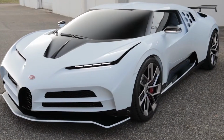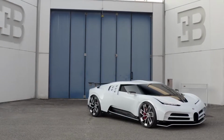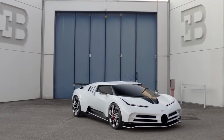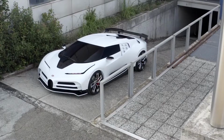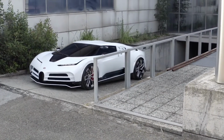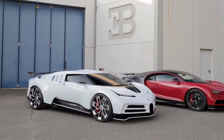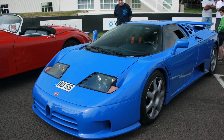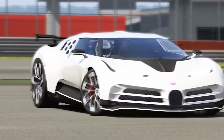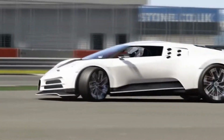Bugatti Centodieci 2022, $8 million. The Bugatti Centodieci, the luxury company's most potent sports car to date, was unveiled in August 2019 to commemorate Bugatti's 110th anniversary. The Centodieci is Italian for 110, but Western Bugatti fans should consider it a tribute to the Bugatti EB110 from 1991. In today's video, we'll take a look at everything that the Bugatti Centodieci 2022 entails.